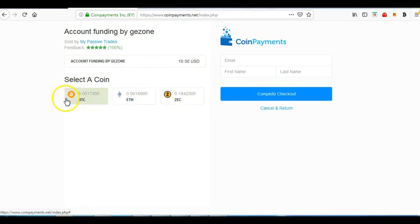Normally, I'm not too sure about these fellas. Well, I know about Ethereum, but that one I don't use. So I would choose BTC, Bitcoin. You just have to put your relevant details in there, and then you would complete checkout. So I'll just do this bit, guys, and then I'll come back and show you the next stage.